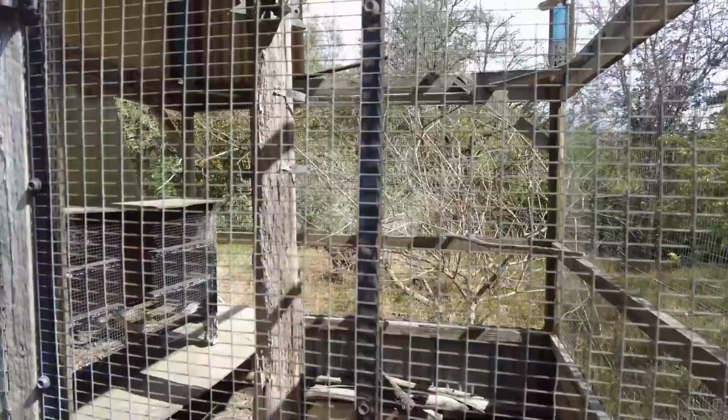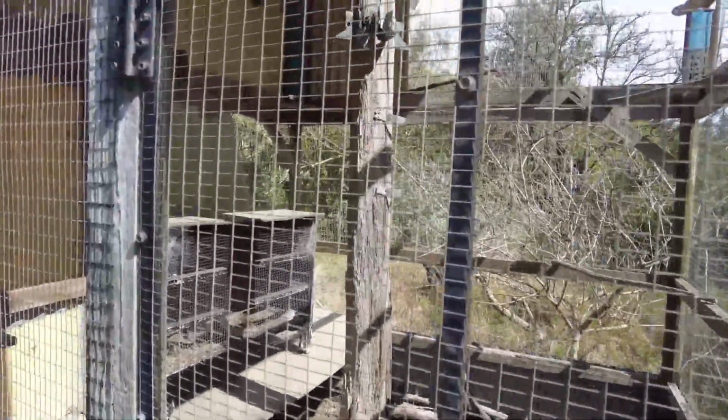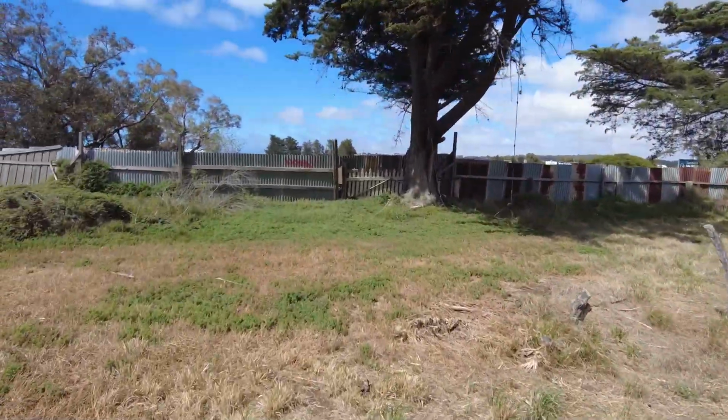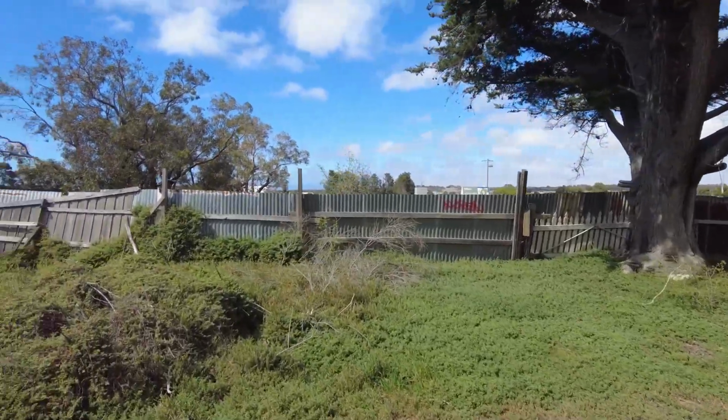Wow, okay, so did they have cockatoos? Not sure, we'll look up. Cockatoos or something. I do like the makeshift fence with the corrugated iron.